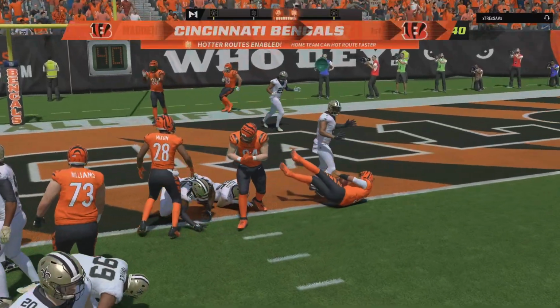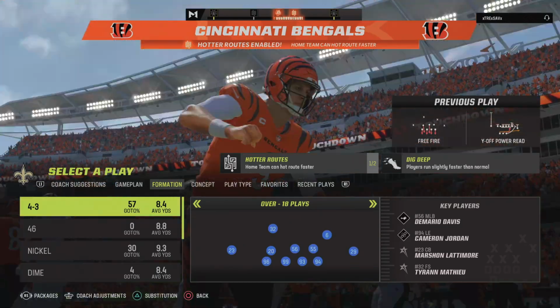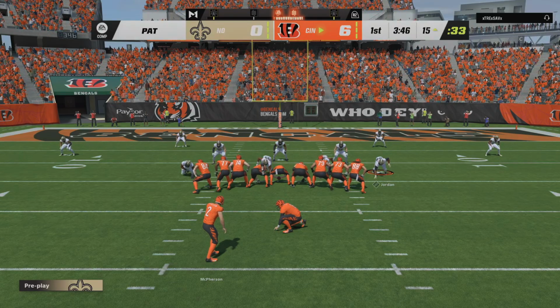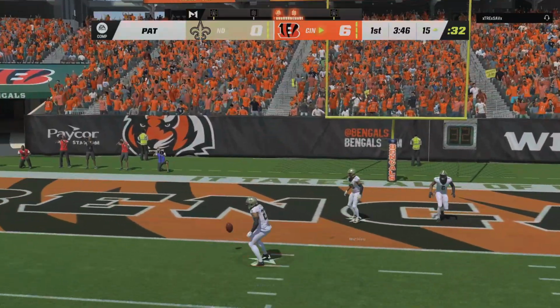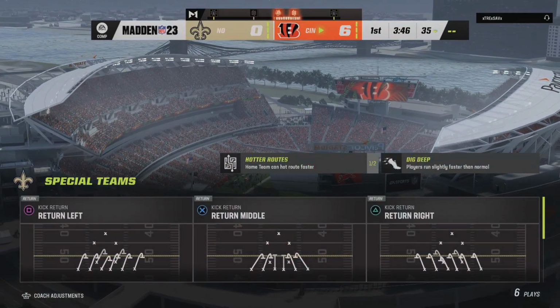And he is in. Touchdown, Bengals. Joe Burrow. It's a 1-yard touchdown run. And the Bengals use the early turnover to get on the board first here in this one. And oh, he clanks it off the right upright, and it's no good.